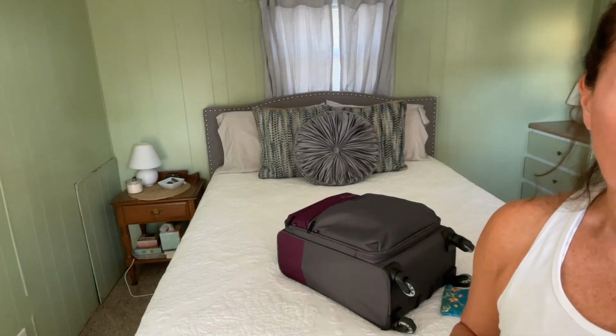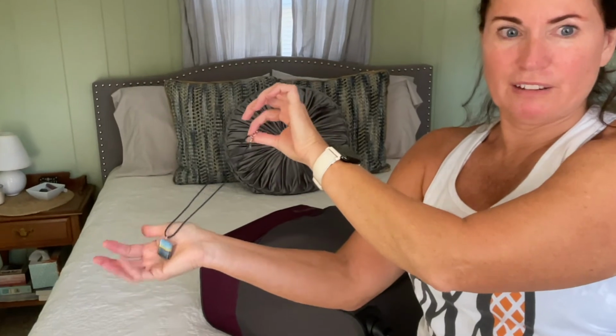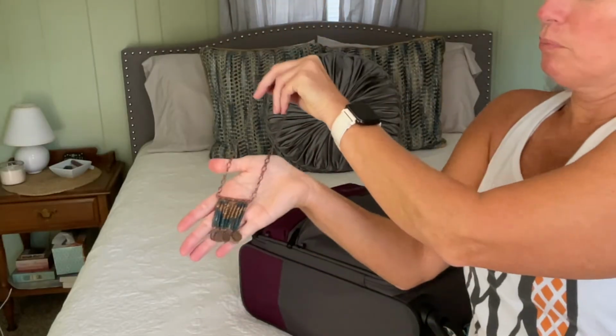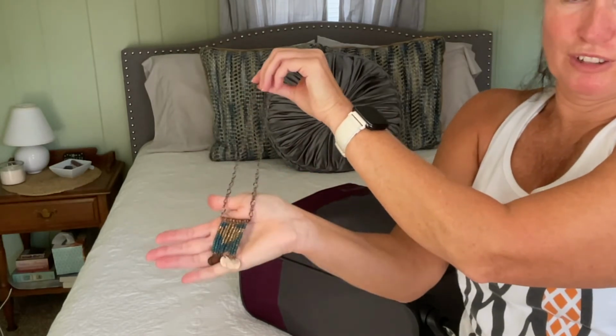I am going to take what I call my Horizon necklace. I really like this one. It's nice and casual, but it's also really pretty. And I'll take this pretty necklace that I got in Alaska this year too. And that's it. I'm gonna keep it super simple.